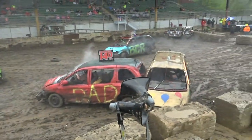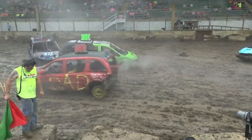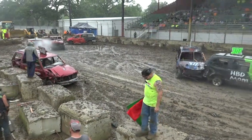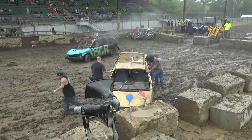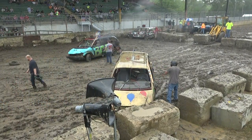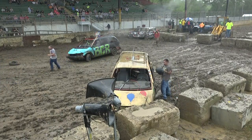That's going to be it right there. 14th to Shaner, getting the job done. Hernandez happy with second. Shaner just wants to get off the track. He's excited. Justin Shaner in the 14D gets your win. Jason Hernandez in the 26, well-earned second place.